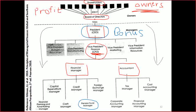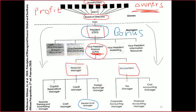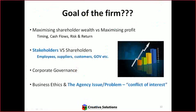So when looking at above the line and below the line, do you agree there's a conflict of interest? Yes. Okay. So the conflict of interest is between two main groups of individuals, the stakeholders and the shareholders. Stakeholders are grouped into other categories. We can talk about employees, suppliers, customers, and government. So what does government want? Employment. Good. And taxes.